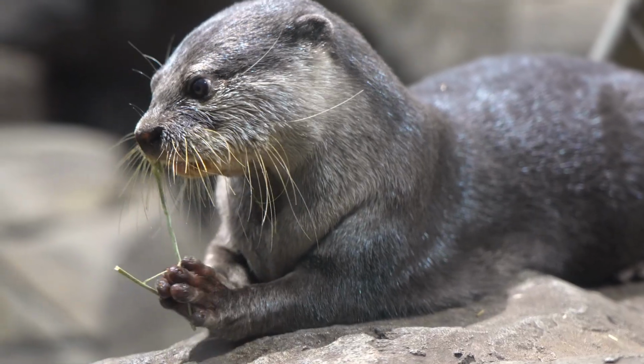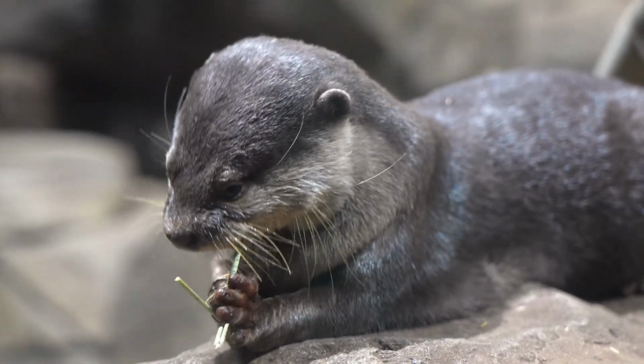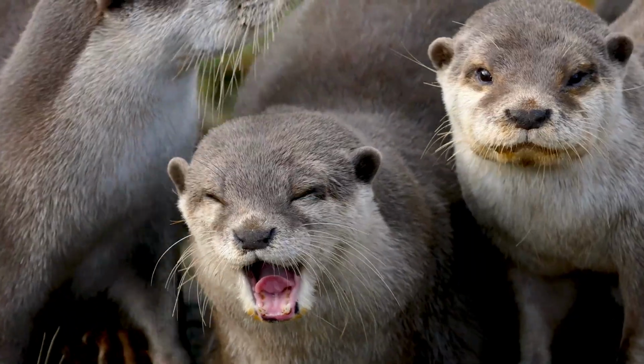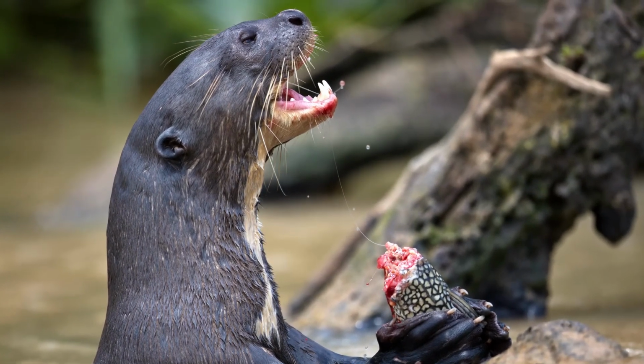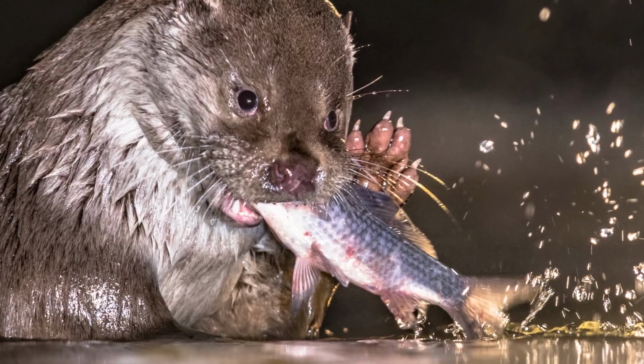But did you know that some otters out there are ruthless? They aren't all the cuddly water pups we like to believe them to be. They are opportunistic carnivores after all, so some of these otters out in the wild are downright mean.